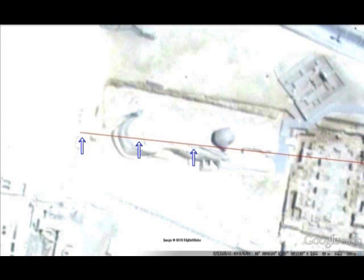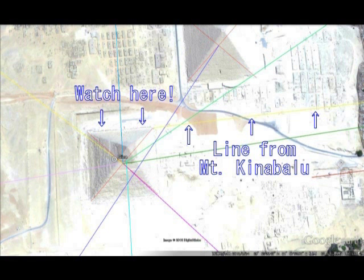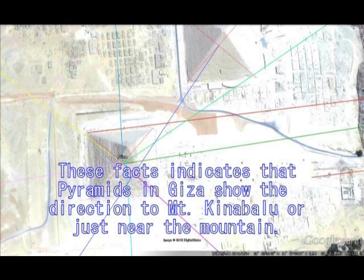So I draw a line on the same level as the Sphinx in height, and this line also comes from Kinabalu. Have a look at this yellow line very, very carefully. The yellow line just comes up here at the end line of the pyramid. These two facts indicate that the pyramids in Giza show the direction to Mount Kinabalu. Do you agree? Then you may want to know why the line comes from the pyramid and the Sphinx faces toward Kinabalu.